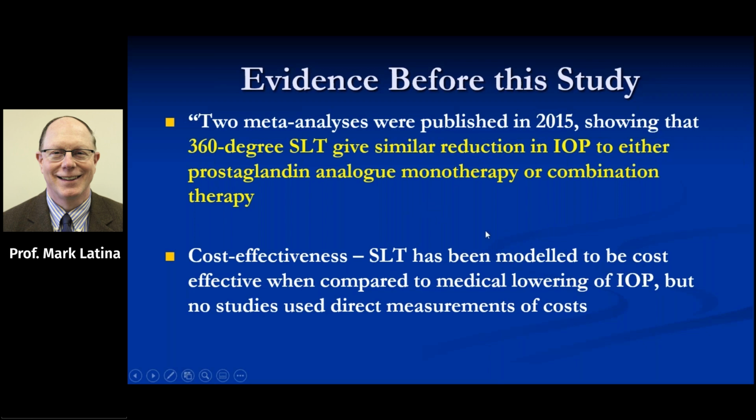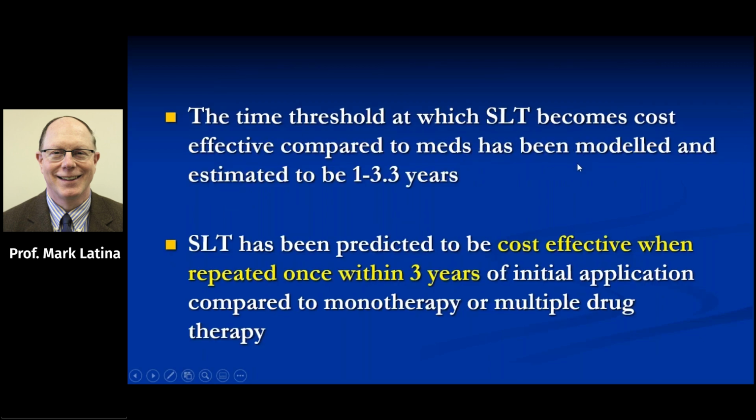Cost effectiveness was modeled and showed SLT to be cost effective when compared to IOP-lowering medications. The time threshold for which SLT became cost effective was approximated to be 1 to 3.3 years. And SLT was predicted to be cost effective when repeated at least once within 3 years, compared to those on monotherapy or multiple drug therapy.